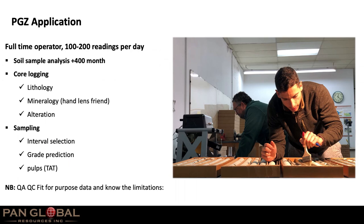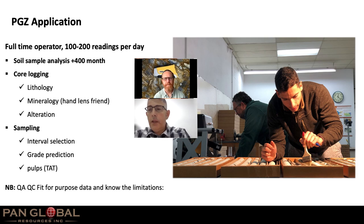Okay. So, how do we use it? Our Vanta probably starts work at 7 o'clock in the morning, and it's one of the last people to leave the workshop. We've got a full time operator. We're doing anywhere between 100 and 200 readings a day, on a whole suite of samples. If it's soil samples at the moment, I've got a program that's doing about 400 samples a month.